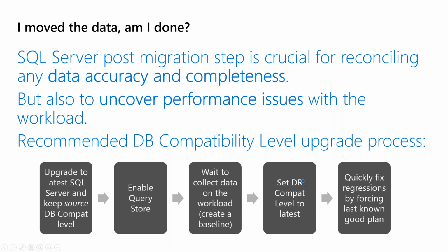Then you will, at a certain point in time, when you're satisfied that you have a good baseline, bump up DB compat to the latest, or whatever is your target, and then quickly fix regressions by forcing the last known good plan. Now, this offers you a choice. I have a plan that may have regressed after I bump DB compat, so I'm reverting that one specifically to the older model, and it works.